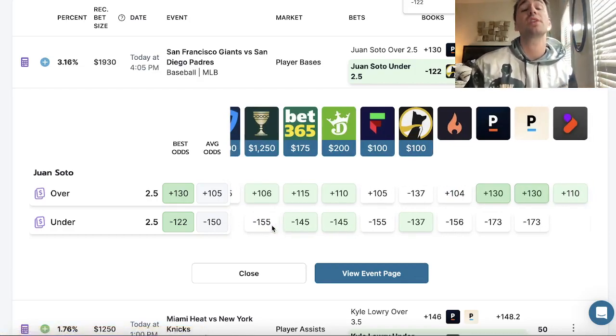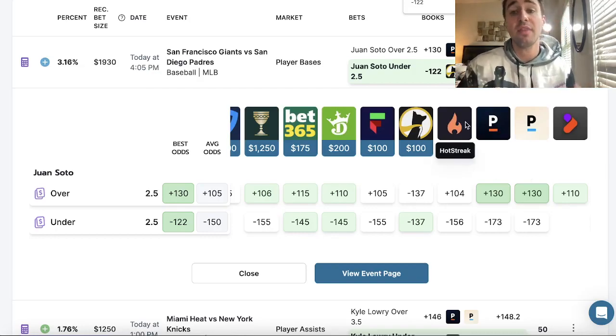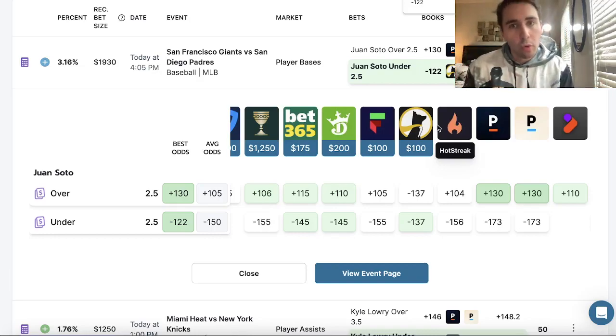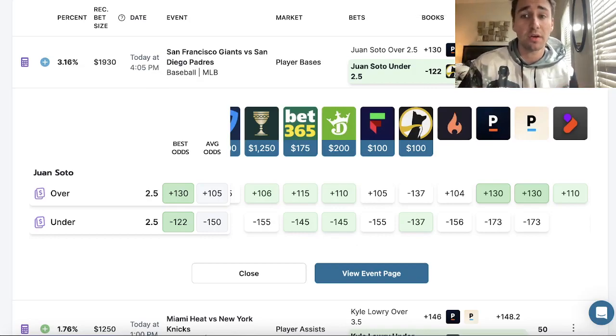Caesars has Soto's under heavily favored. Bet365, another sportsbook, another data point. They have his under heavily favored. DraftKings, under heavily favored. Fliff, under heavily favored. Pinnacle, sharpest sportsbook in the world. They have the under heavily favored. So we have all these data points, all these sportsbooks posting odds telling us, yo, the under for Juan Soto is a lot more likely than the over. So this is a great player prop to include in an Underdog Fantasy entry, right? You want to find spots where sportsbooks are saying the under is a lot more likely or the over is a lot more likely, but in this case, it's Soto's under.